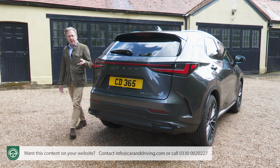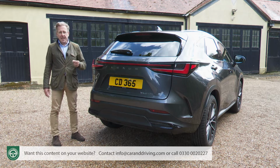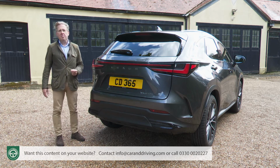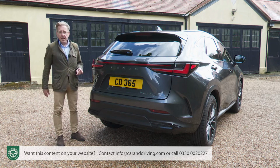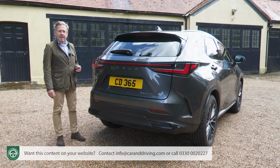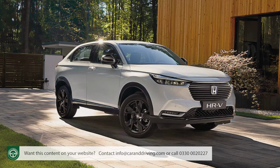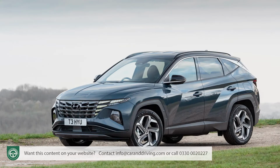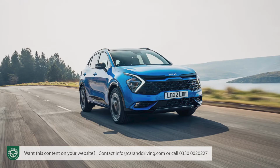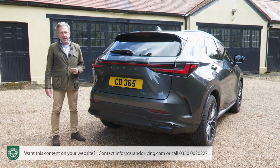Before we go on to talk about plug-in hybrids, we should obviously point out that full hybrid technology isn't exclusive to Toyota Motor Group brands in this part of the SUV market. It's just that the cars that use it are slightly different from this one. A spend somewhere in the £30,000 to £35,000 bracket would get you full hybrid versions of models like Honda's HR-V, Nissan's Qashqai, Jeep's Compass, Ford's Kuga, Hyundai's Tucson and Kia's Sportage. But those are all mainstream brands and in some cases slightly smaller cars.